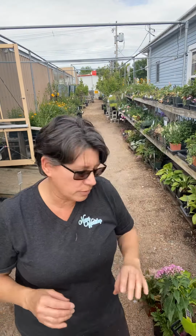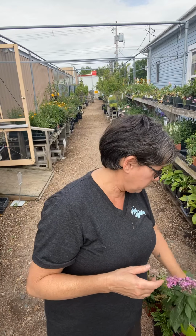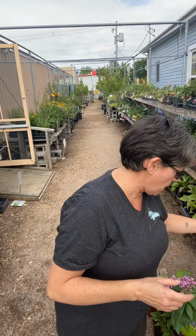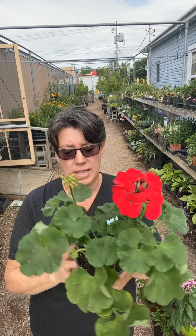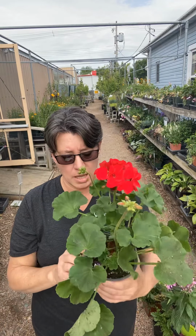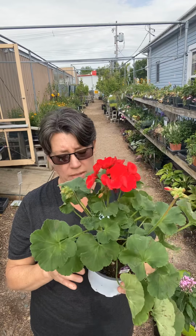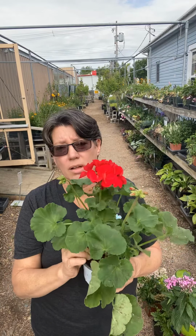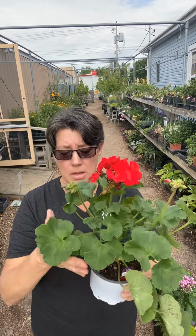So let's go to the sun annuals, full sun. Now, the most common ones are the geraniums. Isn't that gorgeous? Isn't that red just beautiful? Now, they love the sun. Overwatering geraniums isn't a good idea. They can take a little bit of dry soil, but you always want to check them and water always underneath.